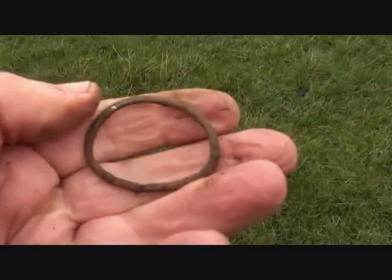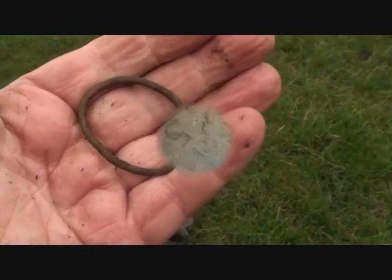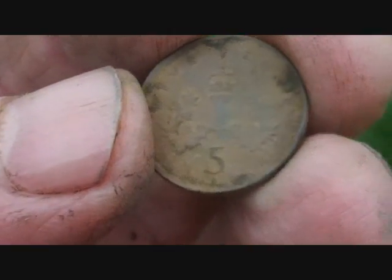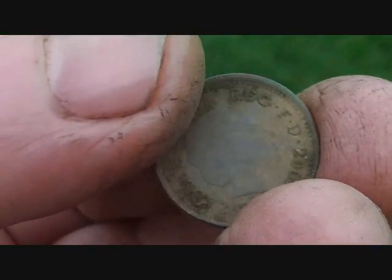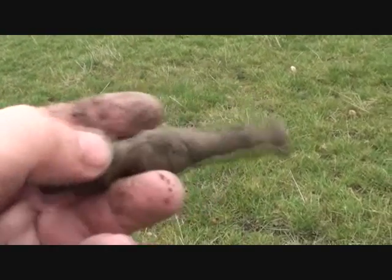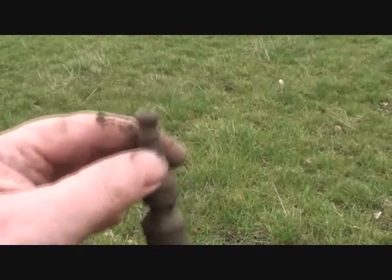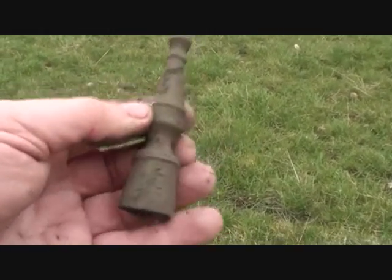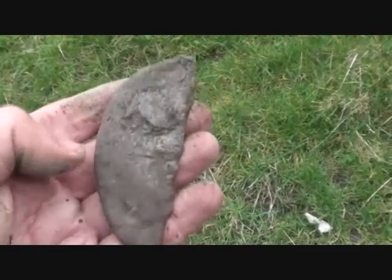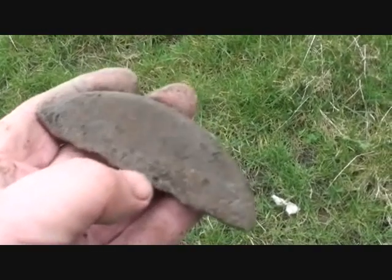Okie dokie. Right, we start off with a brass ring. Came in at 62, it's a 5 new pence. Queen Elizabeth. Well, it's either a nozzle or a candle snuffer. Oh dear me. Look at the size of that piece of lead. It's obviously been melted in a pot, look.